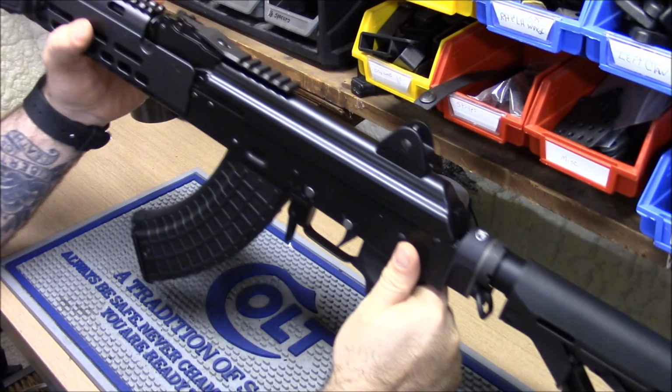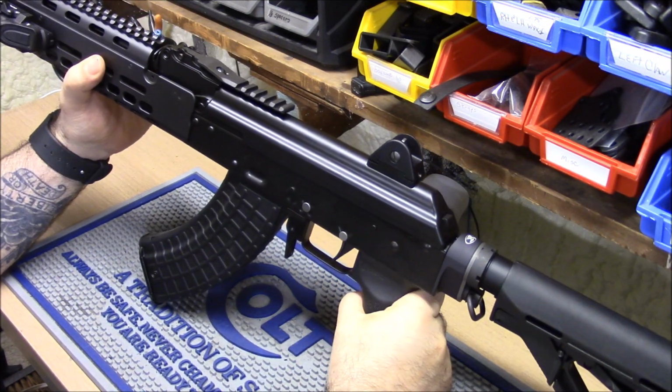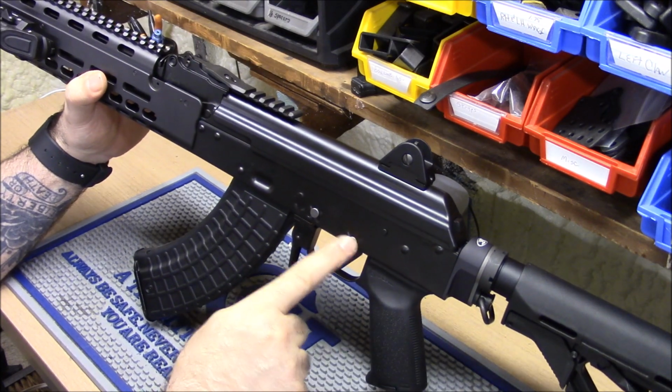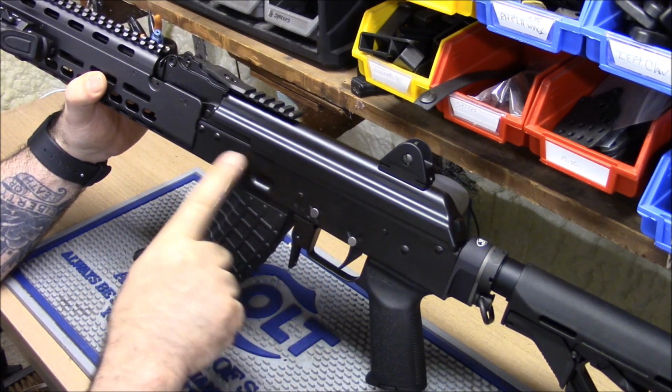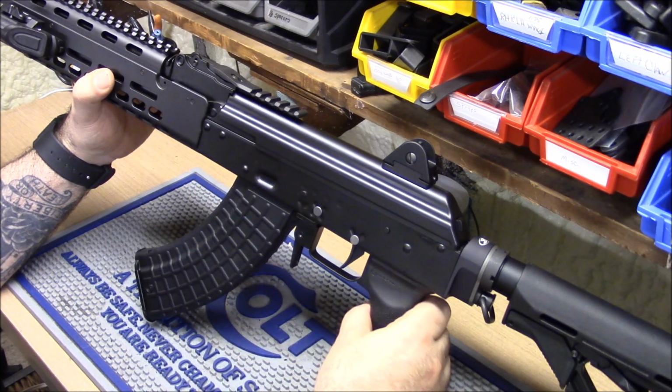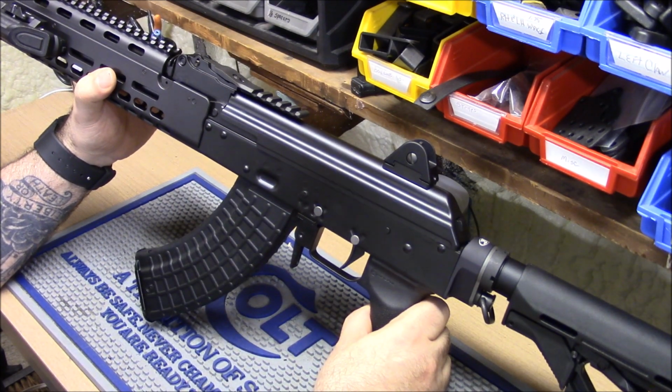I scratched it. As soon as I got it out of the box at work, I scratched it. Because you can see, look at the rivets. They're all redone. They're all new. Everything's tumbled. There's no sharp edges. So nice. So nice.